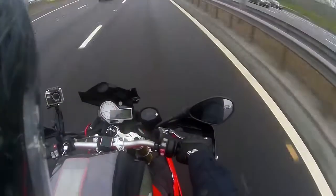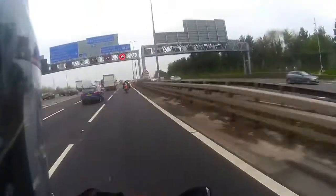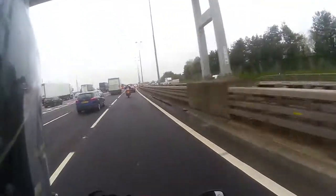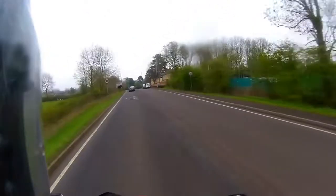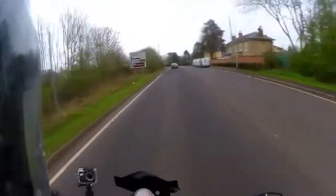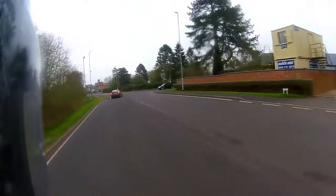I'm on the M42 now. This is red all the way down. Balls. Hey ho. Well. Just got all the motorway done, and as you can see by that sign, we're nearly at Silverstone.